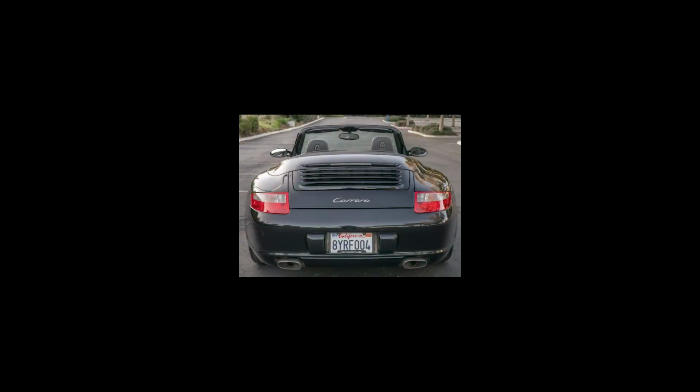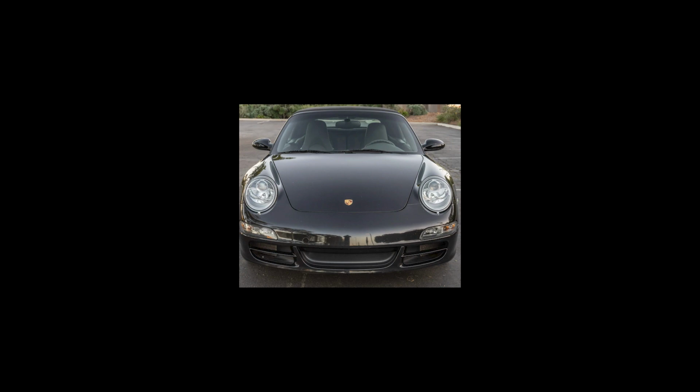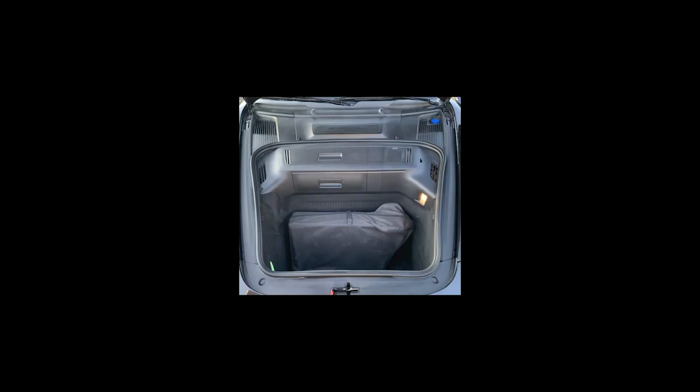On Bring a Trailer today, two black open-top 997 Porsche 911s, a Cabriolet and a Targa. A basalt black over gray 49,000-mile 2008 911 Cabriolet sold for $37,750. A fair price. This is where I think 997s should be sold.